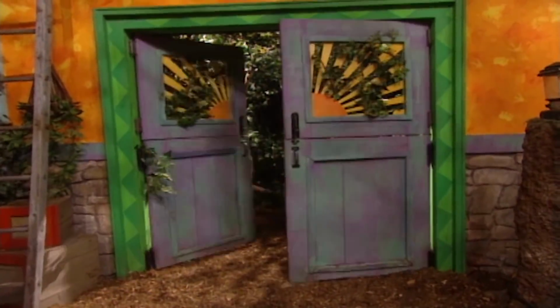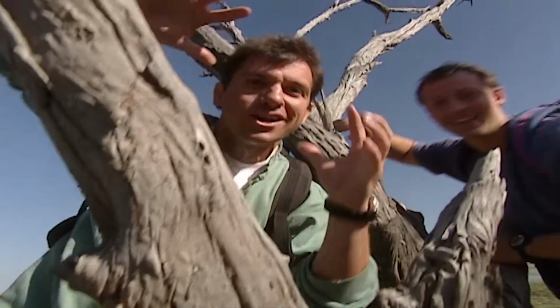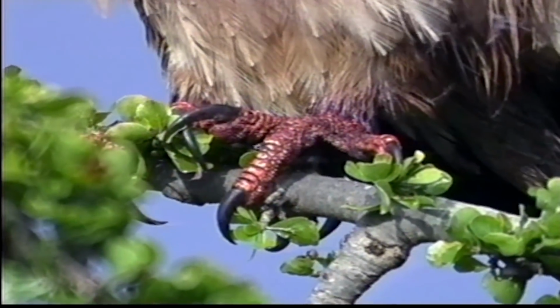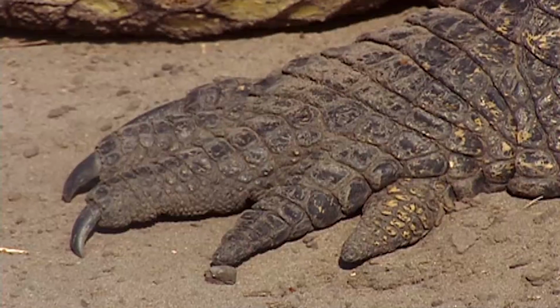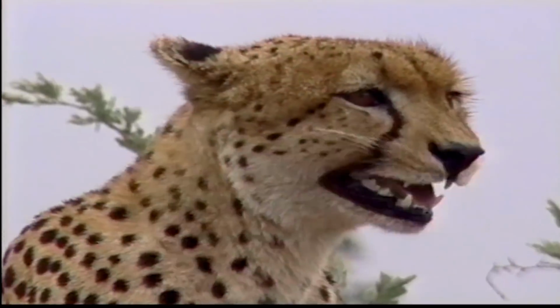Bye, Zob! Bye, brothers! Out here in the African wilderness, super claws really come in handy. All around us, creatures are using their nails and claws on their hands and paws for survival. Just have a look around. Check out the mongoose claws. And the meerkat's long, skinny claws. Wahlberg's eagle claws are talons. Praying mantis claws. Chameleon claws. Crocodile claws. And cheetah claws, which don't retract, by the way.